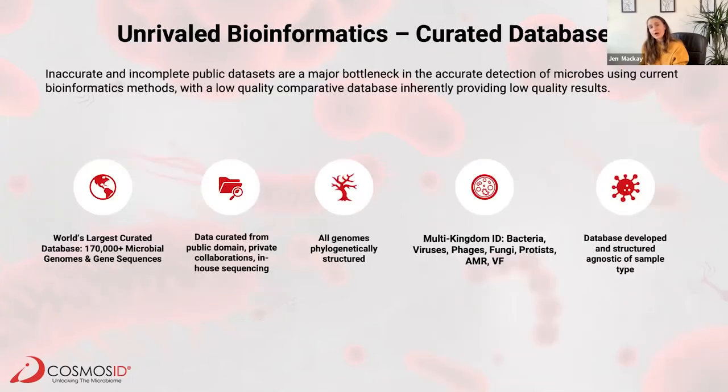So how we can achieve strain level resolution actually starts firstly with our database. I mentioned one bottleneck previously is the inaccurate public data sets in the industry. So the way that we work is we curate genomes and then phylogenetically structure every single genome in our database. What that allows us to first do is identify microbes that have been misclassified. We do that based on the surrounding neighbors. So what you're getting is a higher quality comparative data set for your analyses.